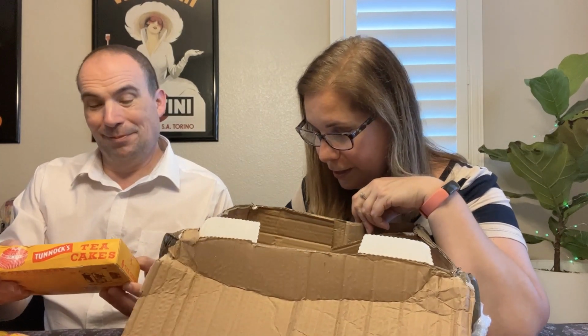Oh, I just had a sneak peek at something. Oh, yeah. We love Tunnock's tea cakes. Yes, thank you. We love these. They look like maybe they're a little flattened on top, but I'm sure they're going to taste delicious nonetheless. Oh my gosh, there were some major holes in here. I'm amazed so much stayed in here, considering what happened to this poor box.